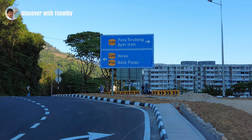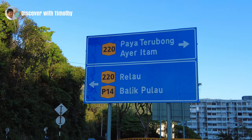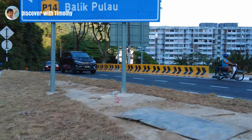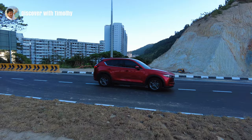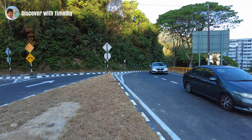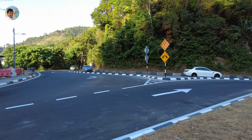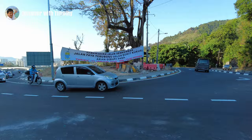The signboard says turn right to Paya Terubong, but in fact there is no right turn because that particular stretch of Jalan Bukit Kukus has not been built yet. Until that portion is completed, motorists have to continue on the old Jalan Paya Terubong. This empty clearing will be the location for the next stretch of Jalan Bukit Kukus. In the interim, traffic will enter the newly opened stretch of Jalan Bukit Kukus from Jalan Paya Terubong. Traffic from Jalan Bukit Kukus can also enter Jalan Paya Terubong heading south towards Relau.